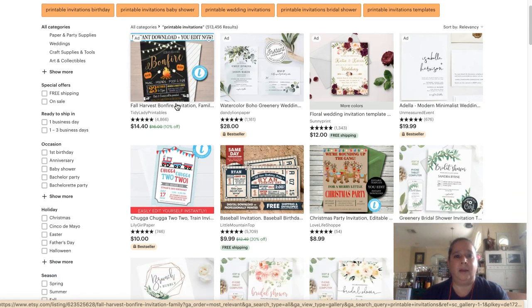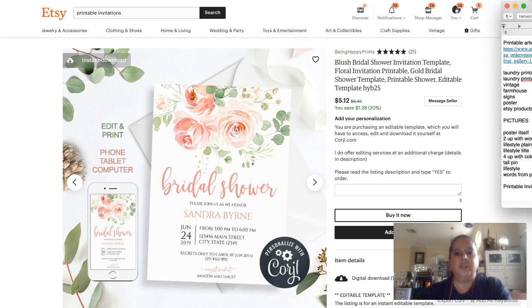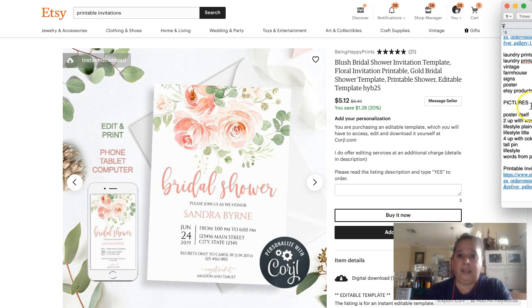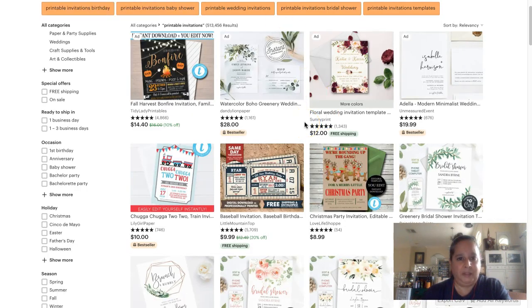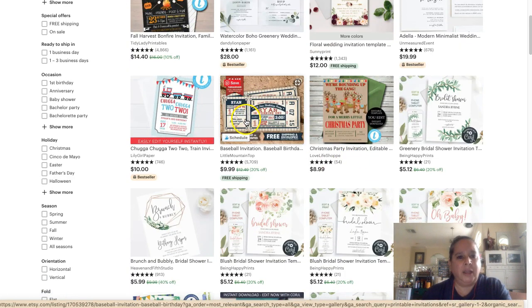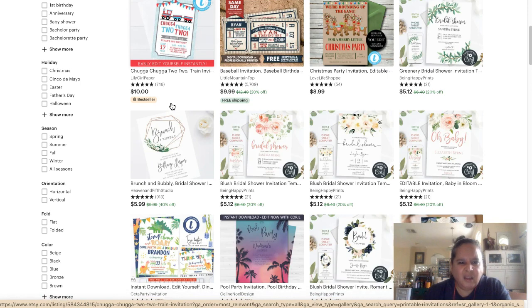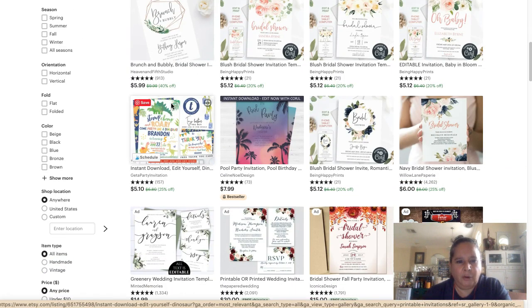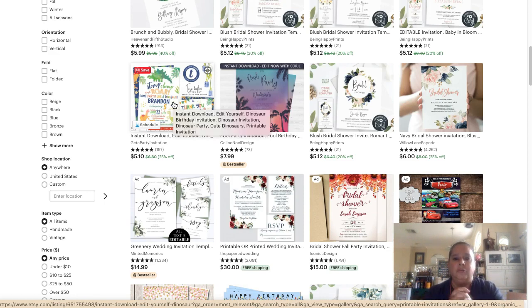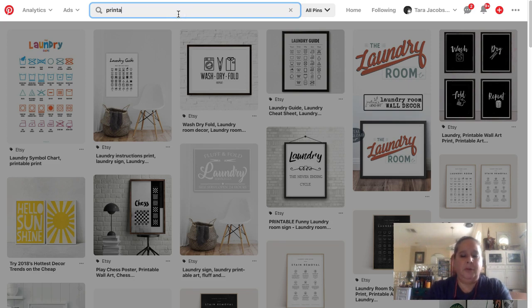Okay, so we want to find out, for these printable invitations, we're going to do a bridal shower invitation. So this is where you want to get specific again, like the laundry room printables. You have to get specific, because if you were doing all the printable invitations, what do we have? We have a bonfire, fall festival, Christmas party, baseball game, children's party. We have bridal showers, baby showers, pool party, right? So you have to have a specific thing so that you can look things up. So let's look up our printable invitations.